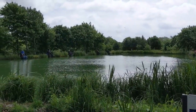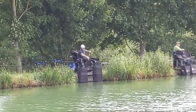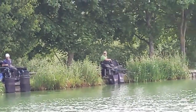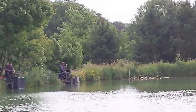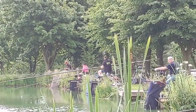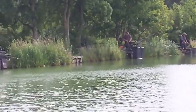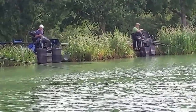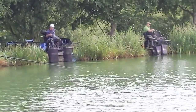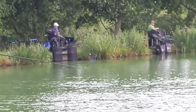So, the match has just been kicked off. Literally within 30 seconds, fish on. Peg 13? That's excellent to see. It certainly looks like a carp. Nice little ripple to it. No point in rushing your first fish. Get it in the net, get a bit of weight in.